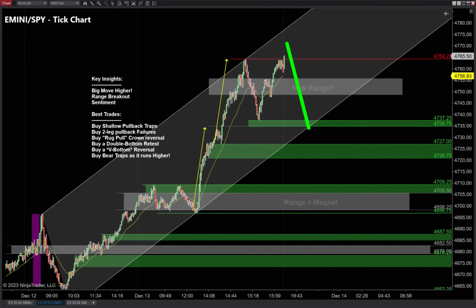If we get a shallow pullback, we have to try to buy as low as we can right now. And to do that, we need to use what's called a bear trap. Bear traps are always going to be my number one setup whenever I'm buying a shallow pullback in a very big move higher. Notice the higher high and that trap below the low. In the free video course, we call these bear traps, right?